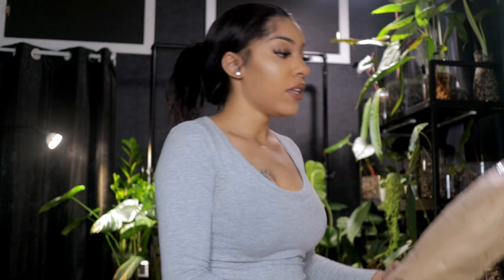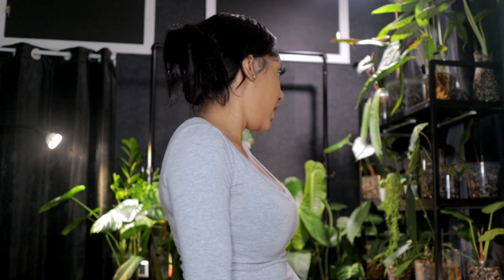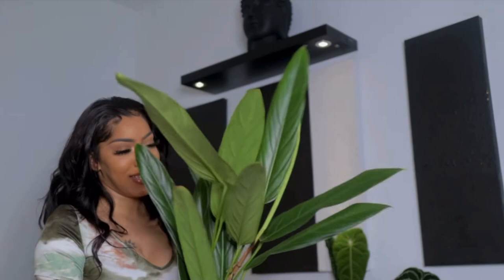The Philodendron Scherberichii. We're going to have to see if bodies are dropping or if we foreign. Let's see. I'm so nervous because this will be my second Philodendron that I've ordered with them. The Asplundii started off so bomb. I remember what I said this was. Philodendron Asplundii. Get into it, y'all.